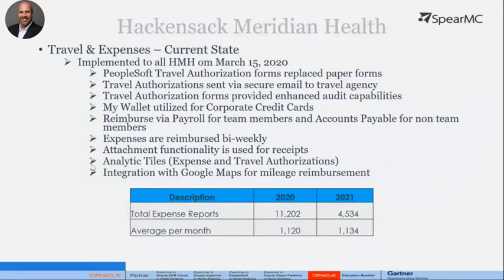We use My Wallet for corporate credit cards, and we're reimbursed by both payroll and accounts payable. Payroll for team members, accounts payable for non-team members. Our expenses are reimbursed bi-weekly. We use the attach functionality for receipts, and we have analytical tiles for expenses and travel authorizations to give the user some background of if the form's approved or if it's in progress. And then we've integrated in with Google Maps for mileage reimbursement.